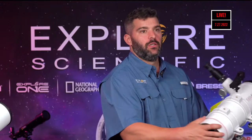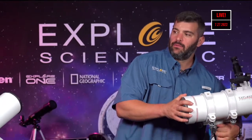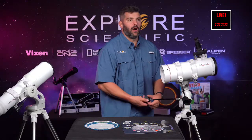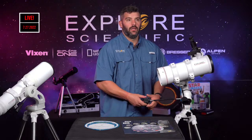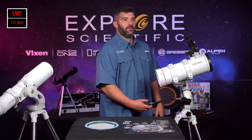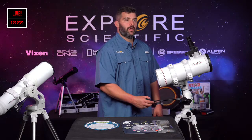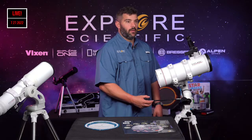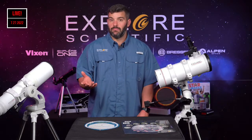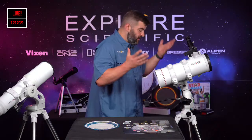So what I'll do is point. Sometimes, if you want to speed this along, you release the clutch, turn it, lock it back down, and then you can fine tune it. And then I'm just going to take the RA and turn it. Once I find my object in my red dot, I'm just going to slowly turn, just follow the object throughout the whole night. That's it. I don't have to do anything but turn the RA axis. That's honestly it. It's as easy as that.